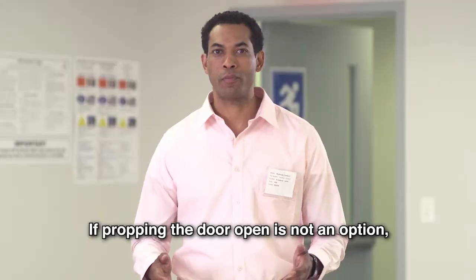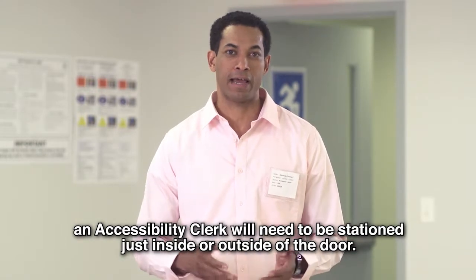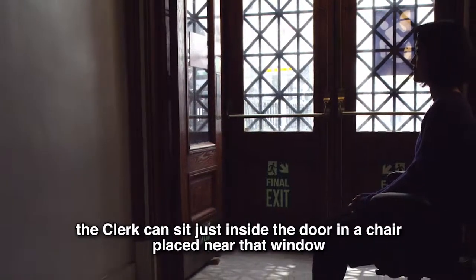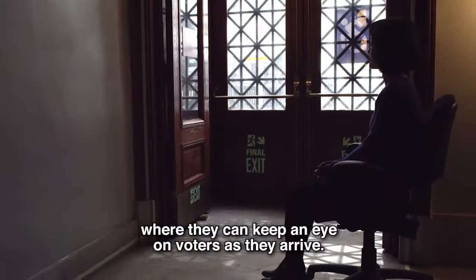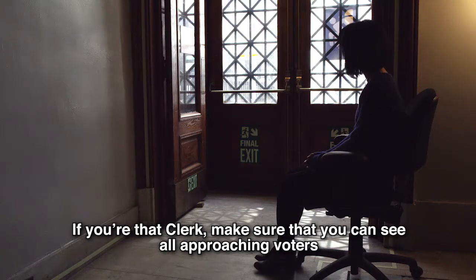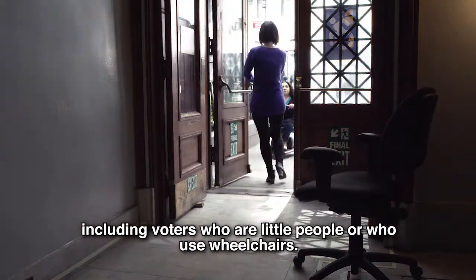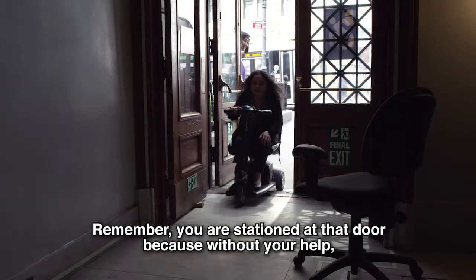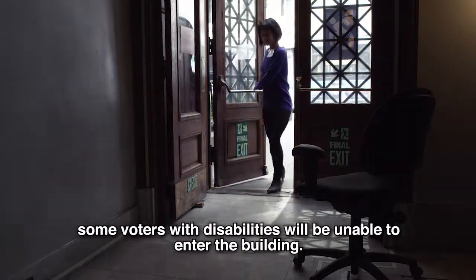If propping the door open is not an option, an accessibility clerk will need to be stationed just inside or outside of the door. If there is a window in or near the door, the clerk can sit just inside the door in a chair placed near that window where they can keep an eye on voters as they arrive. If you're that clerk, make sure that you can see all approaching voters, including voters who are little people or who use wheelchairs. Remember, you are stationed at that door because without your help, some voters with disabilities will be unable to enter the building.